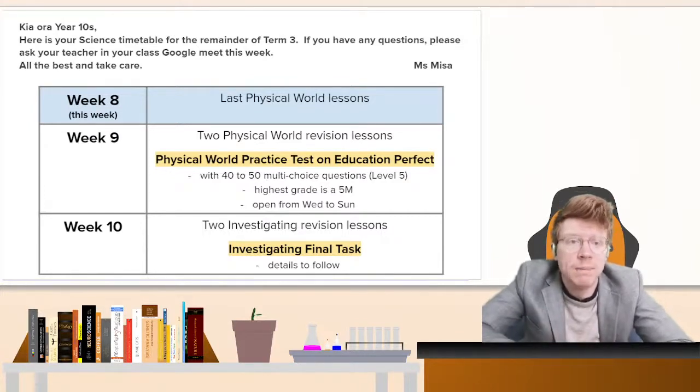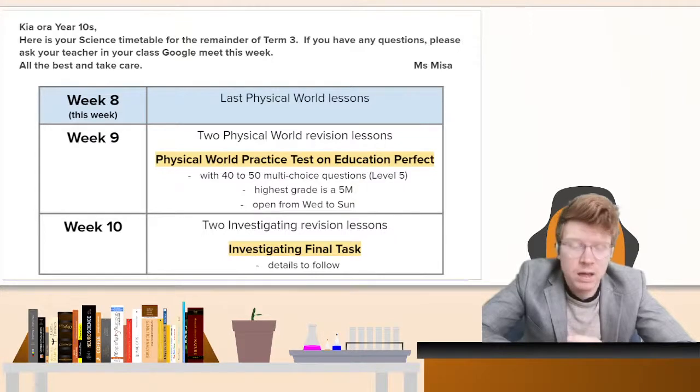It'll also give me a sense of what we need to work on when we go back into class sometime later on. The way that test is going to be assessed is it'll be around 50 or so multi-choice questions taken from an Education Perfect style set. The highest grade you'll be able to get is a merit because to get those excellence marks we need to be showing linking, and it's hard to do that with an MCQ, so don't stress too much. It's just more of an indication of where your understanding is.